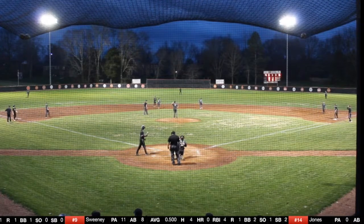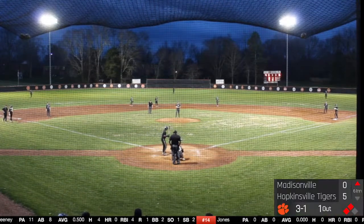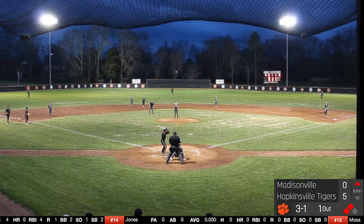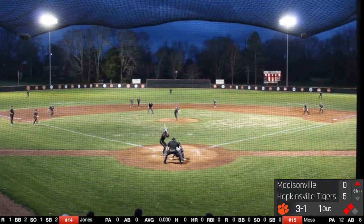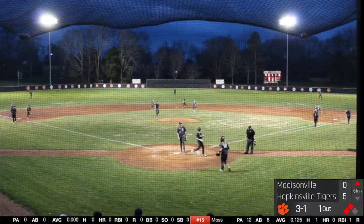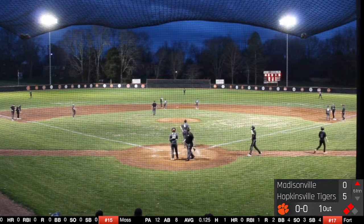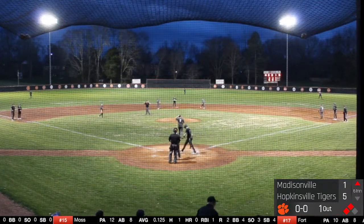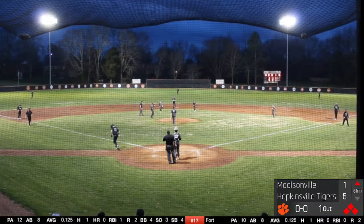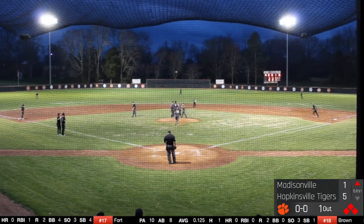Count's now 3-1 with that pitch low and away to this right-handed batter. Pass ball, ball 4. First run's going to come in on a walk for the Maroons and put an end to the shutout. Bases are still loaded, 1 out, as the Tigers have a meeting on the mound.